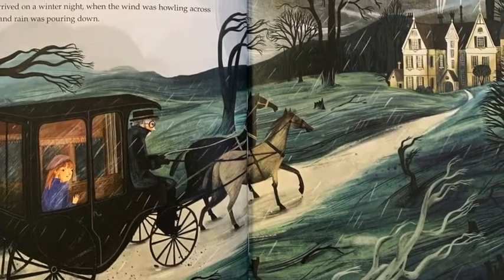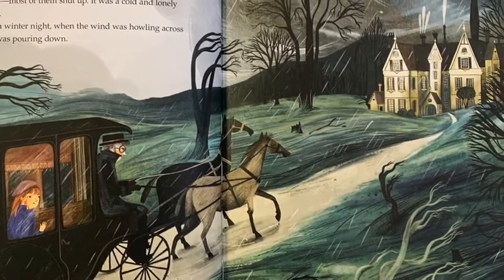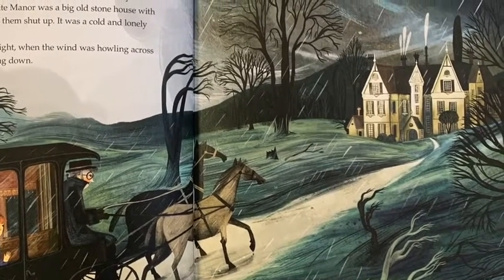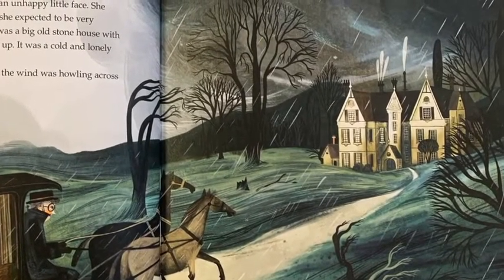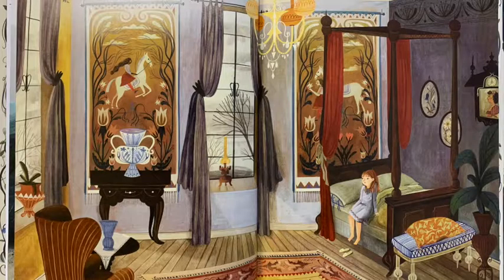Misselthwaite Manor was a big old stone house with 100 rooms. Most of them were shut up. It was a cold and lonely place full of secrets. Mary arrived on a winter night when the wind was howling across the moor and the rain was pouring down. In the morning, Mary woke up alone. The house was silent around her.